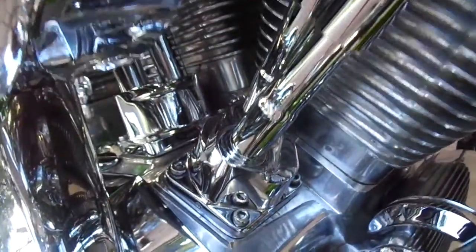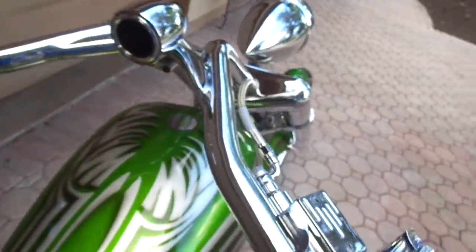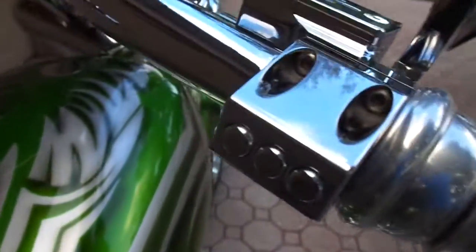It's got the nice chrome rocker boxes on it. Like I say, the chrome forward controls. All those are Arlen Ness forward controls too. Got the Arlen Ness buttons on it here, the start button, the kill button, the Arlen Ness mirrors. It's got the Dakota Digital gauge on it there, speedometer. It's got the Arlen Ness big headlight. That headlight, folks, was about $500 to $600 back in 2003. I can only imagine what they are today.